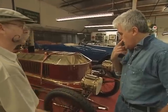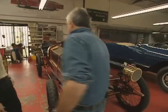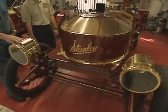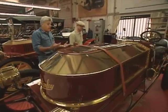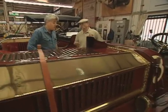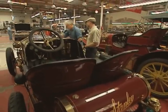Yeah, this is a 1906 Vanderbilt Cup car. I put the headlights on it to make it street legal, and I put a battery. Normally it'd be gas lamps. This has electric lights. But it's what they call a 20-horse model, which is deceiving because horsepower in steam is a little bit different. It doesn't sound like much. This is basically a hot water heater.